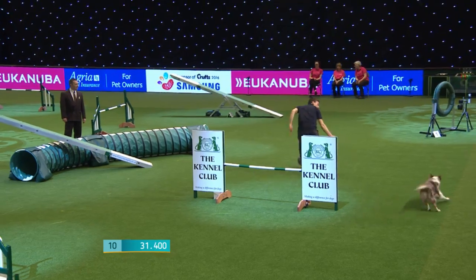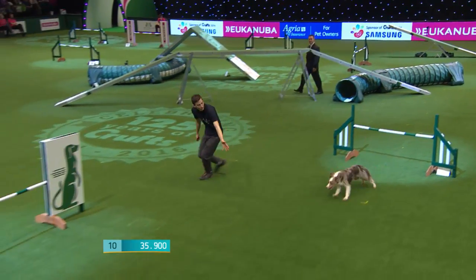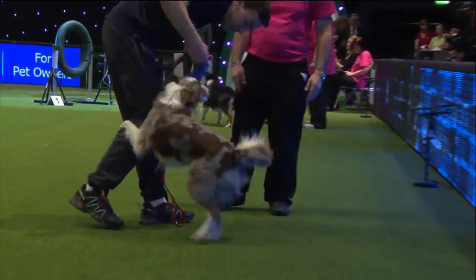But look at the tightness of that turn, John. Absolutely. Another barrier came down as well, so that was another five faults incurred. Let's see what the turn's like here. And speed towards the long jump. They love it. And goes clear in just over 40 seconds.